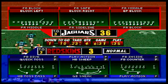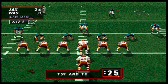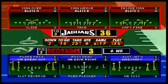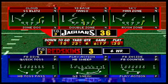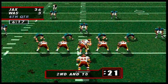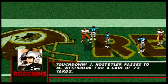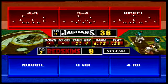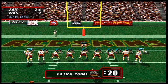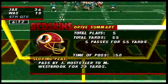Jenkins with a 12-yard gain on the pass. Complete. So it's second and 10 at the 23. Touchdown, Redskins. The extra point is good. Let's take a look at that scoring drive.